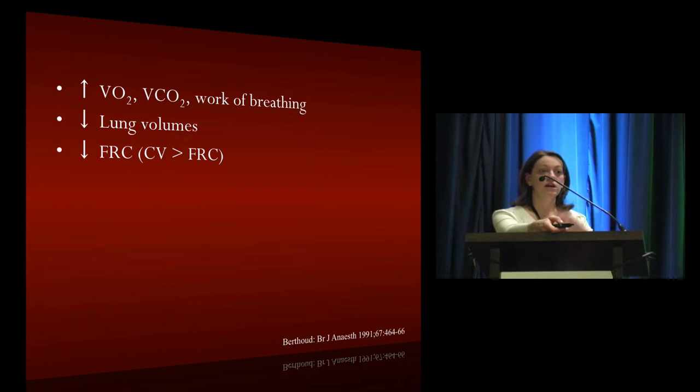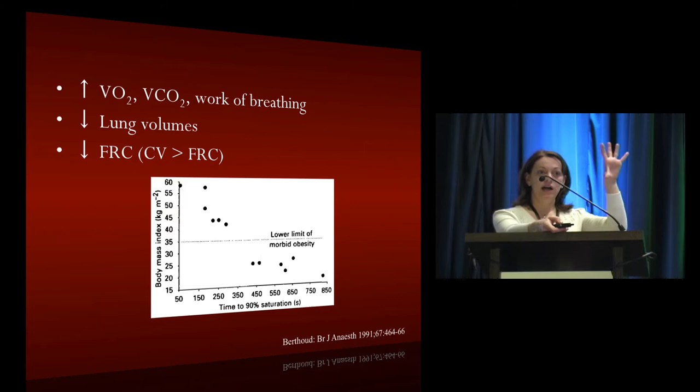And of course, the combination of a higher oxygen consumption and a lower FRC means that patients are going to desaturate after a period of apnea much more quickly. On the x-axis, you see time to desaturation, and you'll notice the patient there with the BMI close to 60 desaturated within less than a minute.